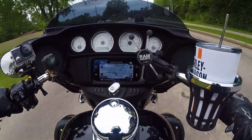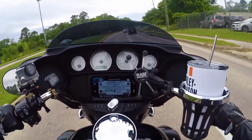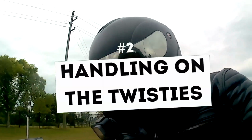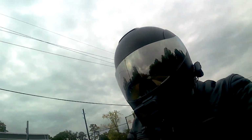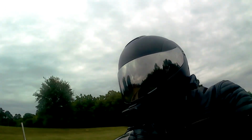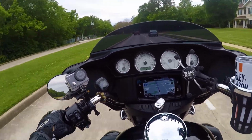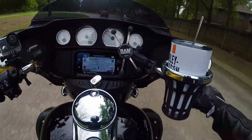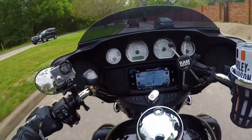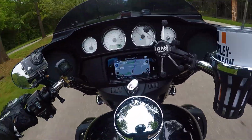Alright, sorry about that, guys. So the number 4 thing I love about this bike is the handling. This bike handles the twisties so good, much better than the Fat Boy that I had, even though it's a heavier bike, a longer bike. It just loves to be on the side of the wheel. It loves to go quick. Even though the engine and the suspension are not really built for that, the chassis is just so comfortable. You can ride fast with style, with comfort, and with confidence. If you haven't ridden one of these bikes in a spirited type of riding, you have no idea what you're missing.